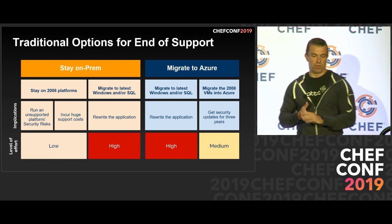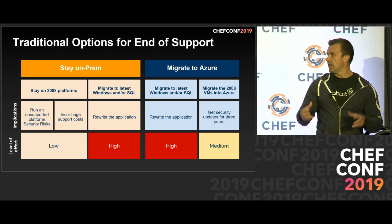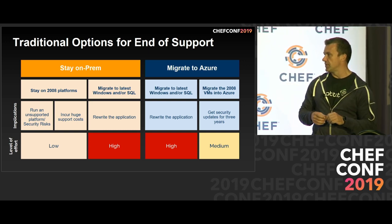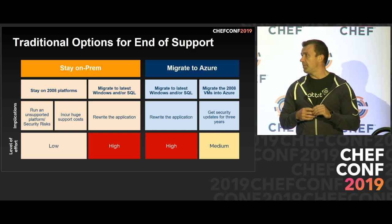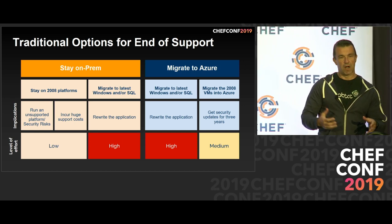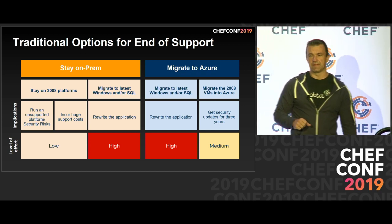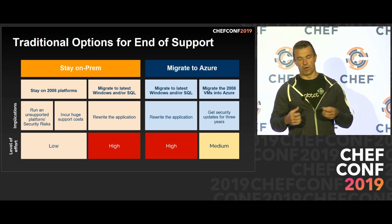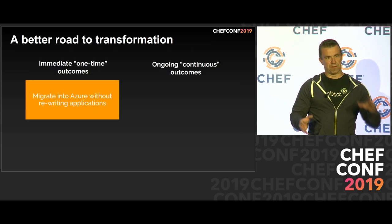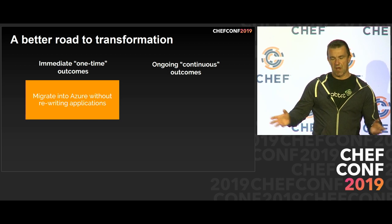If you stay on-prem and run Windows 2008 servers, basically you're running an unsupported version of the operating system, and you will have to purchase premium contracts to continue operating that. But you can also migrate to the latest version of Windows Server or SQL Server, which will enable you to take some of the advantages of this newer software platform. Okay, so those are the options. Stay on-prem, migrate to the cloud. If you migrate to the cloud, you get 3 years of extended support.